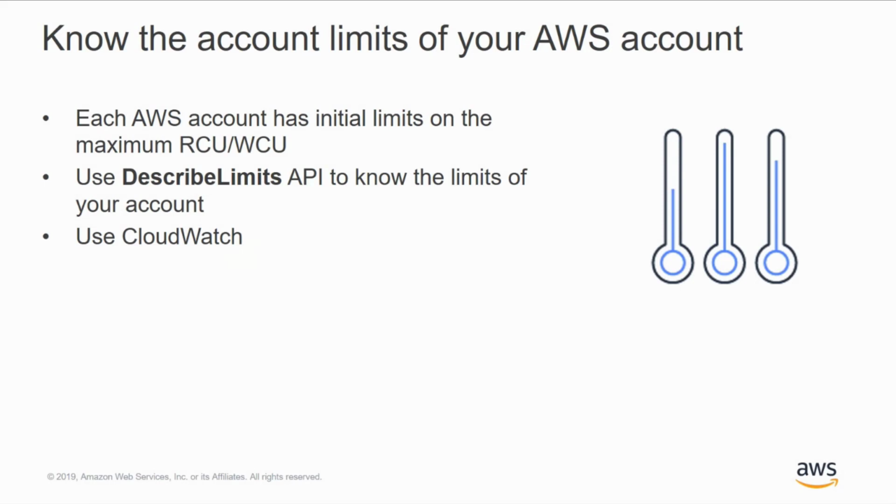And recently, DynamoDB released a feature where it published account metrics to help you monitor capacity consumption against your account limit. You can now alarm as your capacity approaches your account limit and proactively request limit increases. This will ensure your DynamoDB tables are always available.